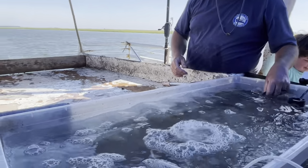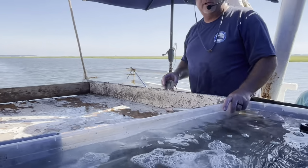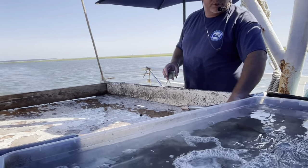We have a couple more fish we're going to look at here while the flounder's going around, and then we'll get into our invertebrates, our squid, and our shrimp.